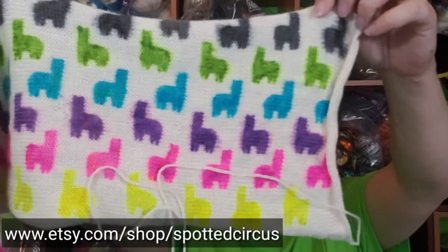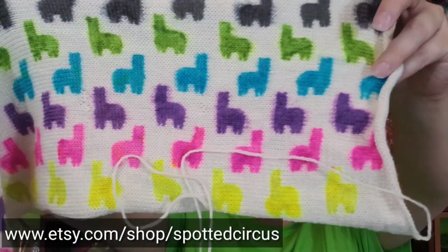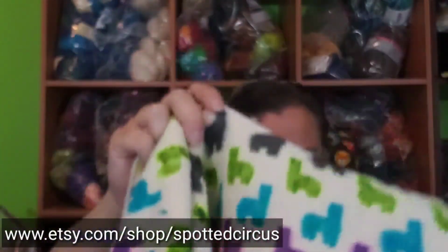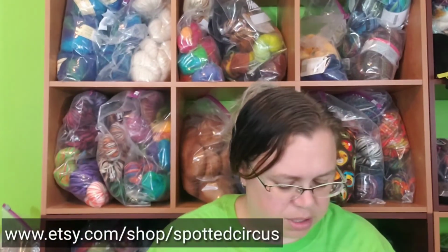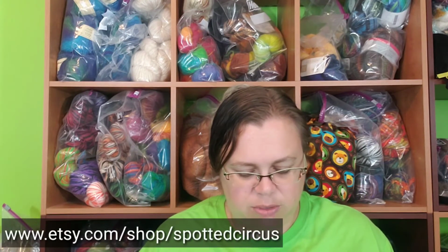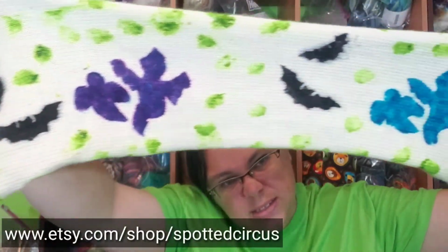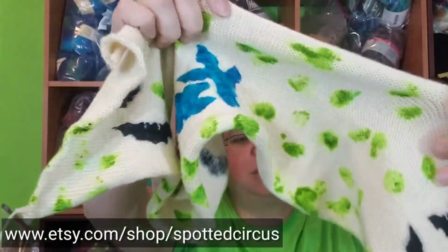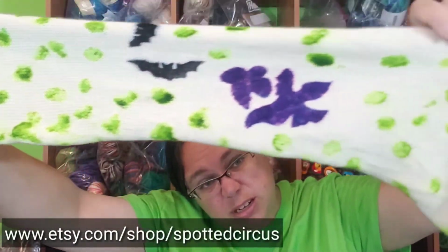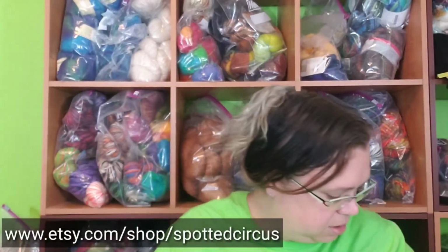Most of these colors will glow under black light, except for the black and the blue, if I remember right. So you can see, though, there's a little bit of bleeding issues, which I wasn't too thrilled about, but I'm learning. Then I did one with some ghosts. So I have some ghosts and bats and some dots of ectoplasmic goo. And that one was a little bit better. You know, once again, I'm practicing and learning.